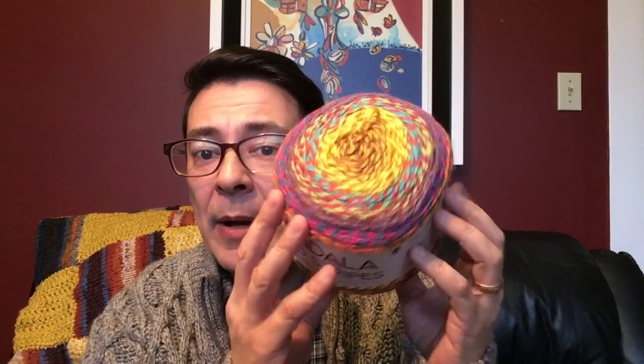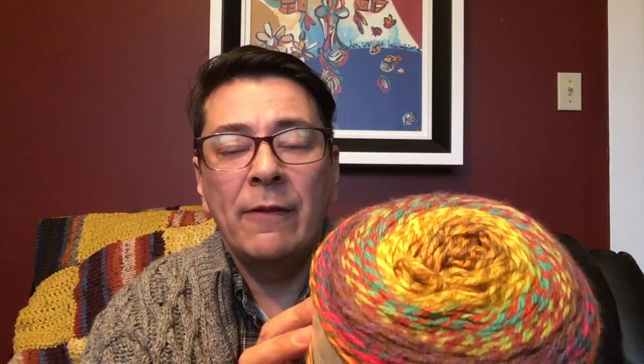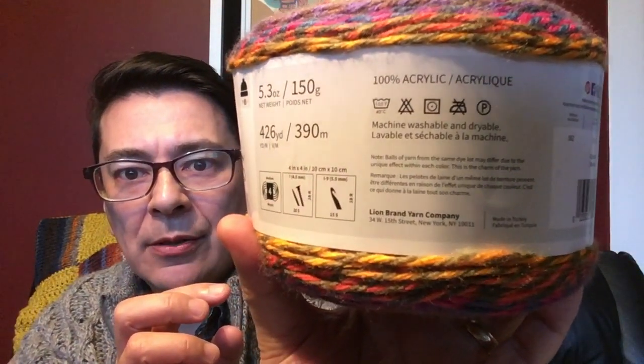It's very, very soft. A little bit about this yarn: it's 100% acrylic. You get 150 grams in each of the cakes, and in that you get 390 meters. They are classifying it as a medium 4 weight, which I would agree, and they're recommending a knitting needle size of 4.5 millimeters or crochet hook 5.5 millimeters. This is machine washable and you can tumble dry it, and it is made in Turkey. There are the specifications should you like to have them captured.